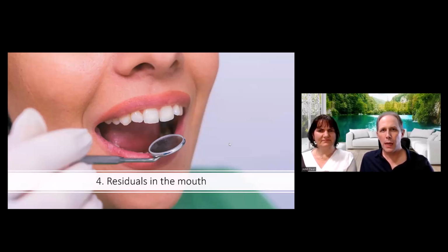One thing for sure is after you're eating, it'd be great to do a mouth check. If you can do some toothbrushing or at least rinsing, that helps a lot. But just make sure that you're not leaving any residuals, because it can lead to real complications. And if you're seeing that frequently, again, reason to work with a speech language pathologist.